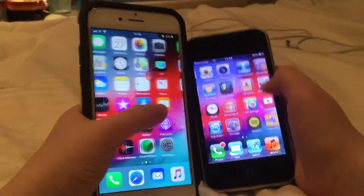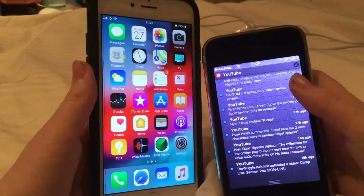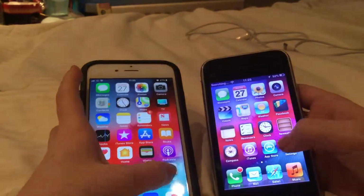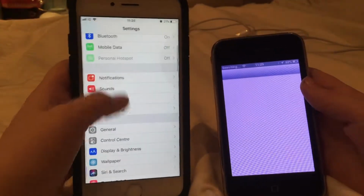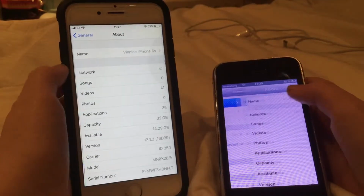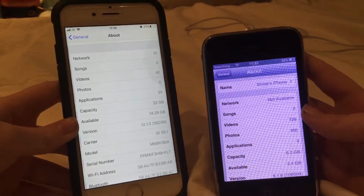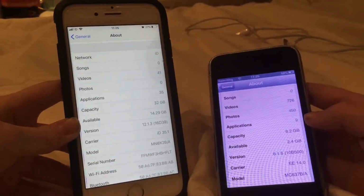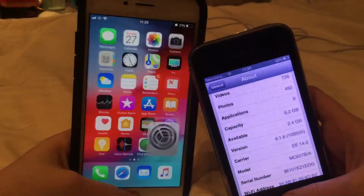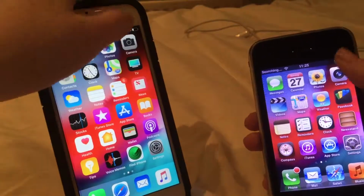So, here are the phones, as you can see. The iPhone 3GS came out all the way back in 2009. This iPhone 6S was in 2015. So, as for the versions, we'll have a look at what these phones are running. The iPhone 6S is running iOS 12.1.3. The iPhone 3GS is running iOS 6.1.6. So, quite old software.